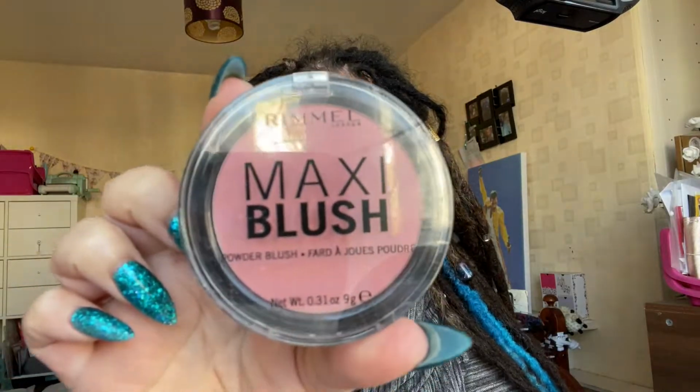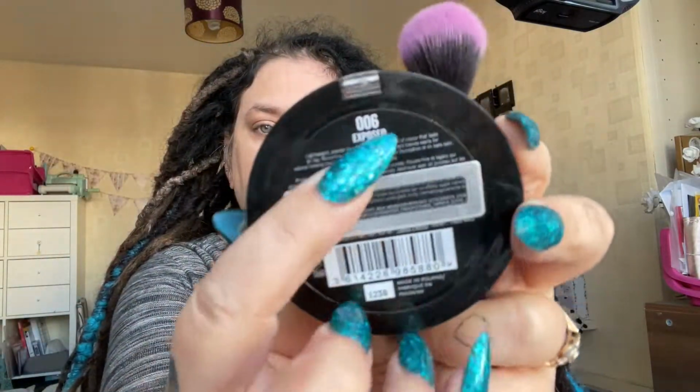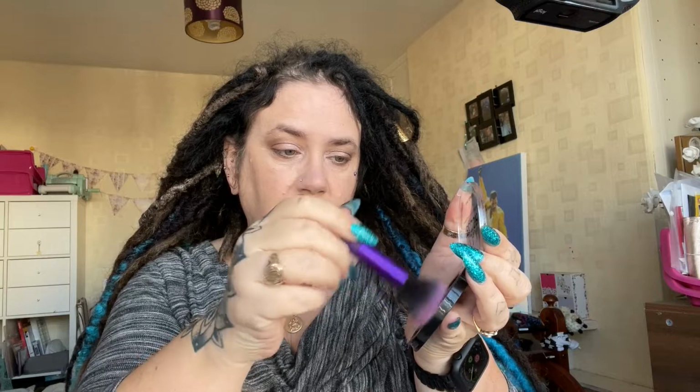Now I'm getting out my blusher brush. And this is, oh, this is by Rimmel. Yes, this is Maxi Blush, and it is in the colour 006 Exposed. This is new. I've only used this about 3-4 times, and I love it. I love the colour. It's a beautiful colour. And I just go swish, swish, swish. Blow off any excess, and then I do it from the hairline, basically, down to about the outer corner, halfway through my eye line, sort of thing.